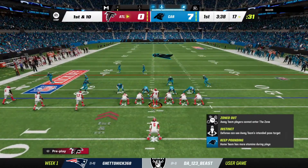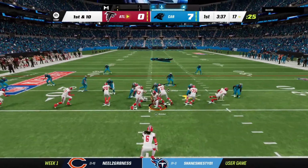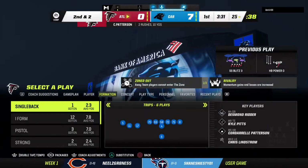About set to begin their next drive, the Falcons offense at the line. And Charles, nothing like squaring off with a division opponent, division rival in week 1. Do you like that they are matching up this early, or would you prefer a game like this be a few weeks down the road?